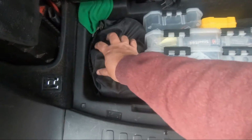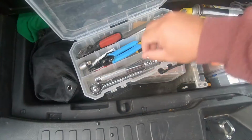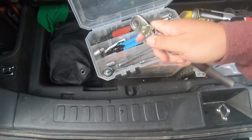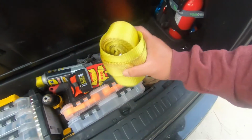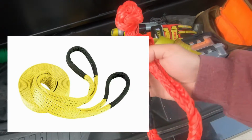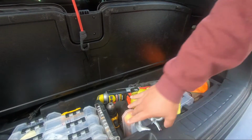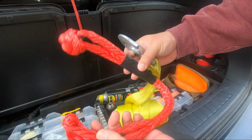Got an air compressor in here. I got a bunch of tools. You're definitely going to want a tow strap, and I would recommend the ones that don't have an actual hook. I would instead recommend a tow strap that has loop ends. From experience, a synthetic soft shackle like this is great because they're very versatile. Vehicles have all sorts of different types of recovery points, so the soft shackle will be able to adapt.